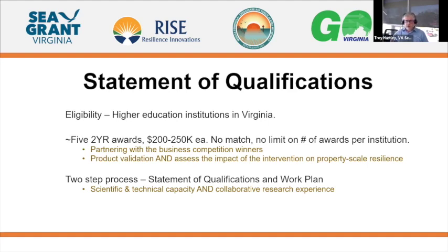And there's this 2-step process that we're going through here in the matchmaking effort. First has been this statement of qualifications, where we're really interested in hearing about your scientific and technical capacity and interests, as well as your collaborative research experience with the private sector. There's a second stage that will come later that would be about matching university capacity with the business plan winners and the particular properties where they will be testing these things. Those properties we haven't identified yet because different companies will need different characteristics in a property. But once those companies are identified, we'll know the specific properties that they'll be working on. That comes at the next stage, where there'll actually be a work plan and budget developed.